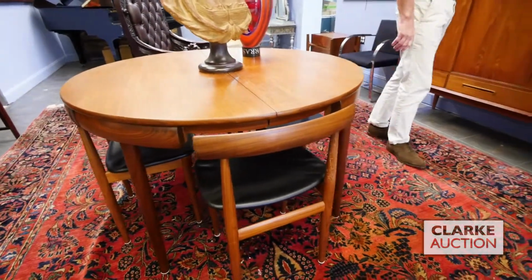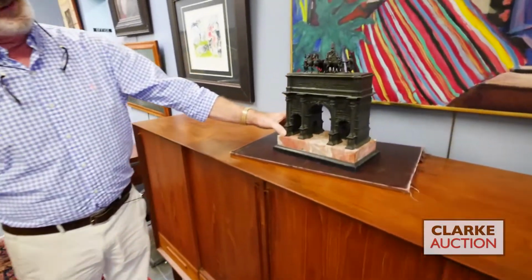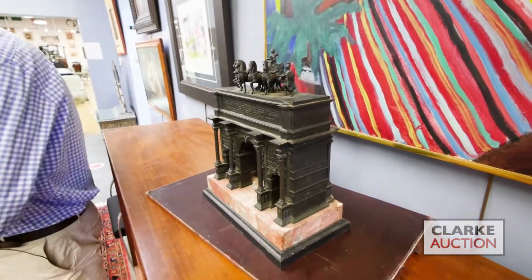Before we leave this sideboard, I'm just going to focus on this ark. I believe it's an Italian monument. Beautiful Grand Tour bronze, absolutely wonderfully executed with the writing here in the chariot. Didn't see a signature on it.